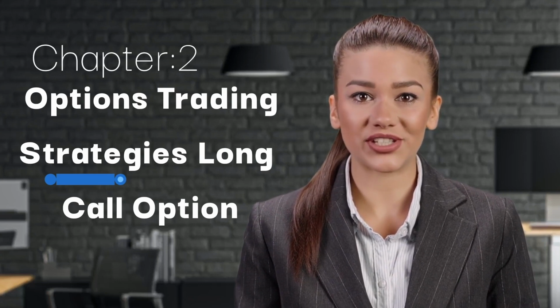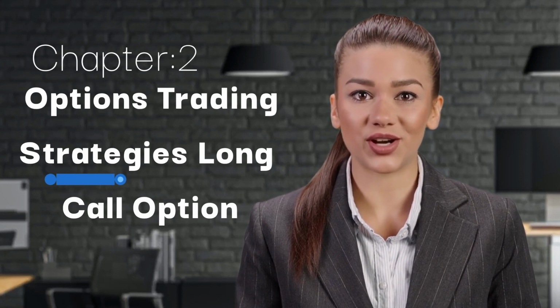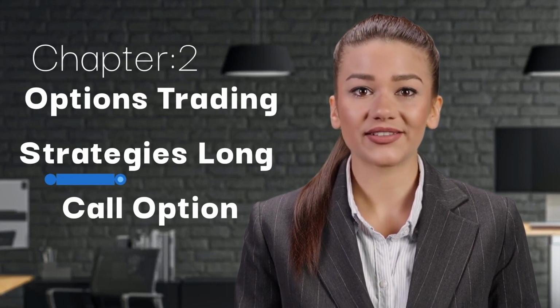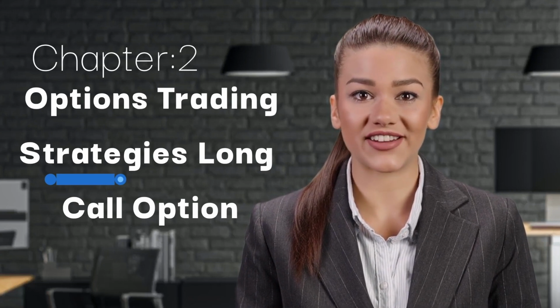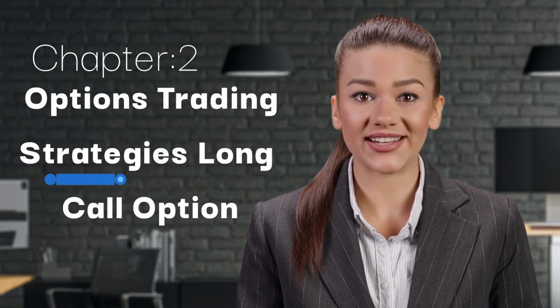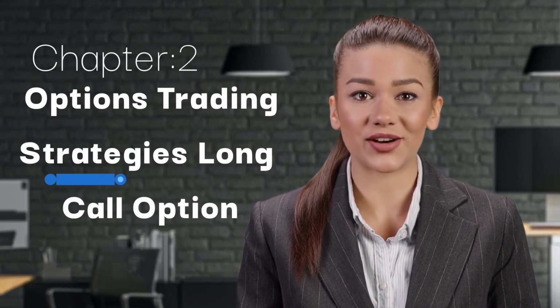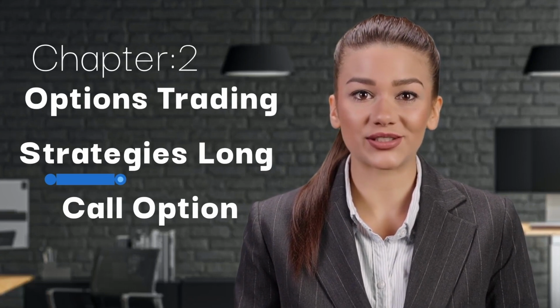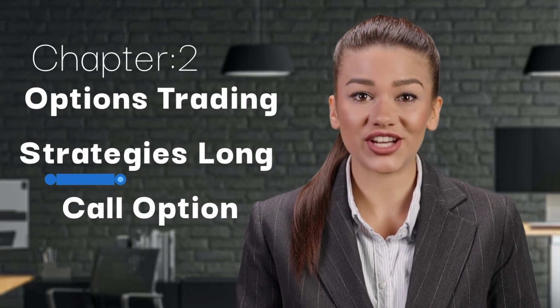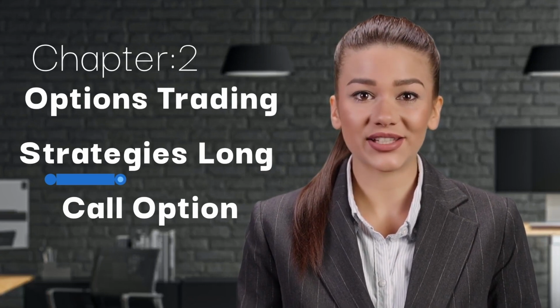It's important to note that long call options come with certain risks, including the potential loss of the entire premium paid to purchase the option if the price of the underlying asset does not rise above the strike price before the option expires. Additionally, the value of a long call option is affected by various factors, including the price of the underlying asset, the time remaining until expiration, and implied volatility. Therefore, investors who use a long call strategy should have a good understanding of options trading and be comfortable taking on the associated risks.